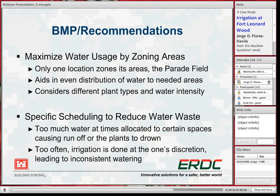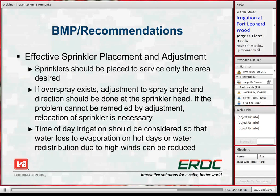So recommendations: literature advises watering from about 6 p.m. to 6 a.m. And with the rain sensors that the calculator was suggesting, for example, you can minimize the amount of watering. If it's raining, you don't have to irrigate. Water sensors help adjust that, and that's important to include in your scheduling, because when we were on site, it was noticed that at some times when it was raining, the irrigation systems were also running, and definitely that is an easy measure to minimize water usage.